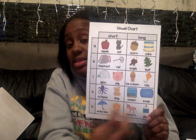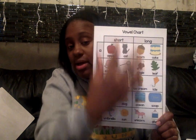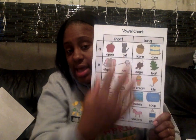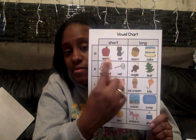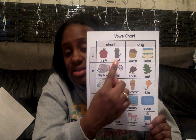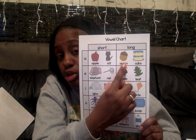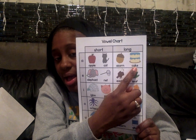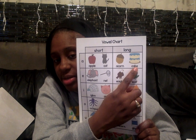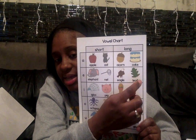Long vowel says its name. Okay, friends, we got to remember that. Short vowel makes the sound. Long vowel says its name. So, for instance, short vowel A, at. We hear the a sound, that short vowel. But then the long vowel, ache. You hear the a. Why? Because, what's that, friends? We said that sneaky, tricky E made it say its name.